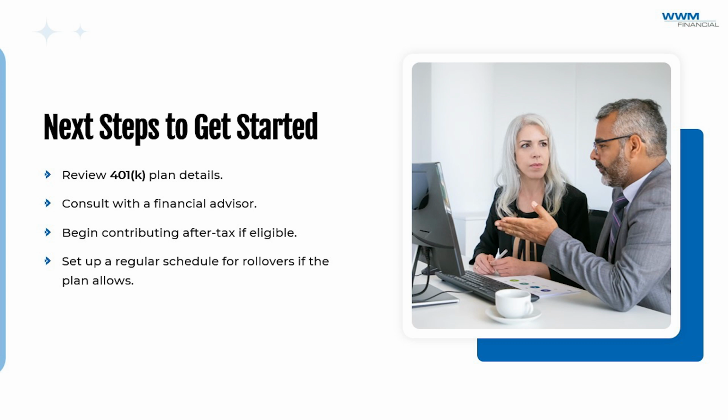Next steps to get started. Again, confirm that your plan allows after-tax contributions, first of all. If so, also understand if it allows the in-plan Roth 401k conversion or in-service distributions where you go the IRA route, because there are slightly different processes there. Again, there are many nuances to the backdoor Roth IRA strategy, so I do highly recommend at least getting some consult from a professional tax advisor or financial planner.